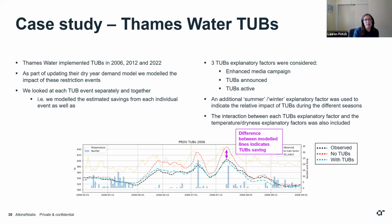So what we did is we modelled including TUBs factors for each of those events separately and all together to see how they vary over time. And we looked at 3 different explanatory factors: from when Thames introduced enhanced media campaigns, when the TUBs was announced, and then when it was active. There is an inherent time factor in there with your weather components, but we also looked at the differences between winter and summer in terms of response to the TUBs.